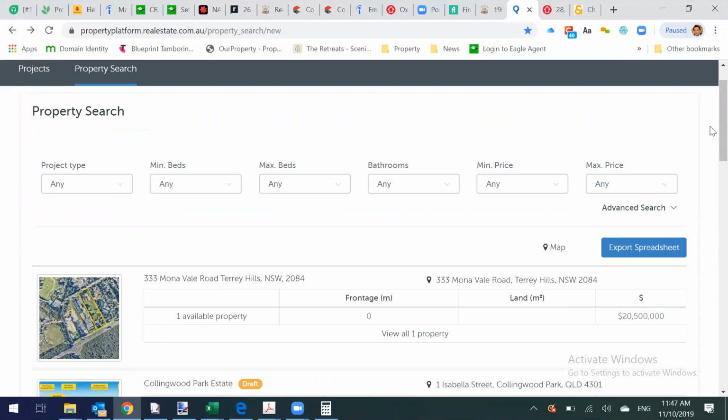So any questions? When do we start AOB, any other business? Well, what other business have you got? Ask away. One is the Property Tree login, what is happening with the agency that we went to last time, and what is happening with the divorce date. Okay, let's answer one at a time.